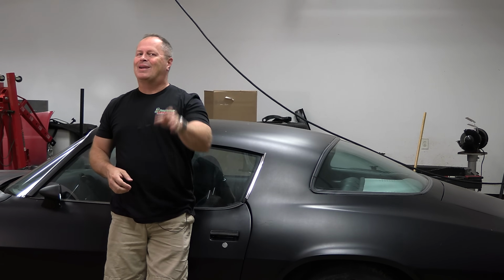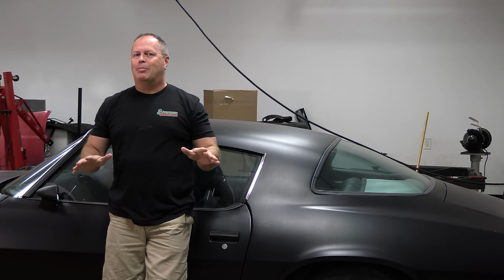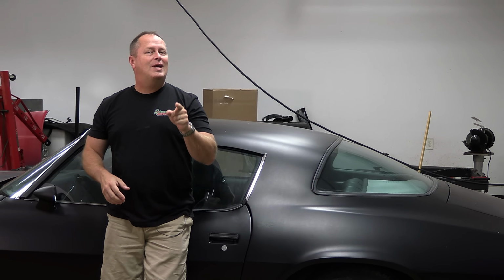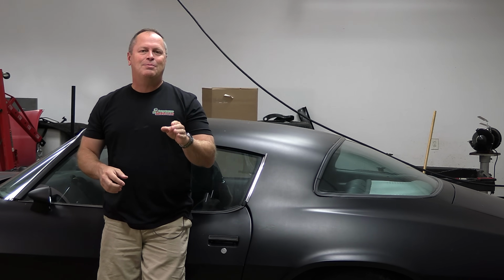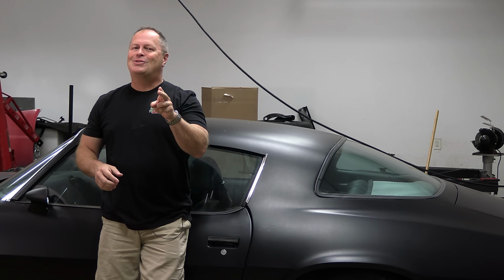Today is a big block day, but not just any ordinary big block. How about 632 inches making 1100 horsepower, naturally aspirated? Oh, and for the street.